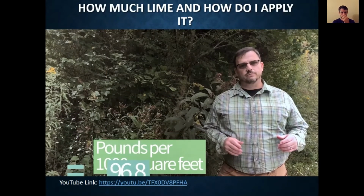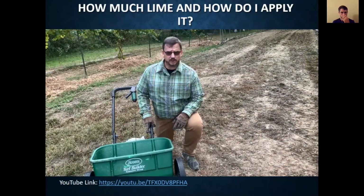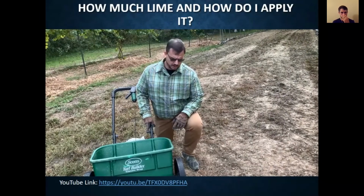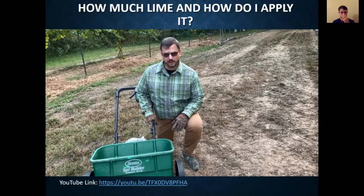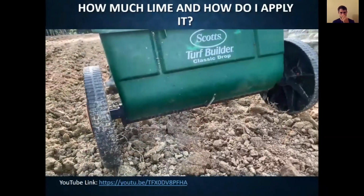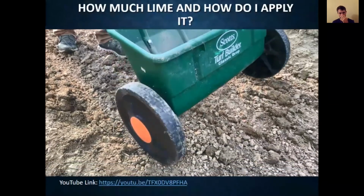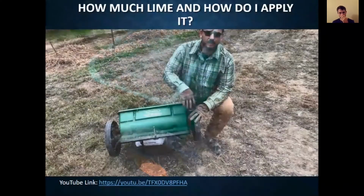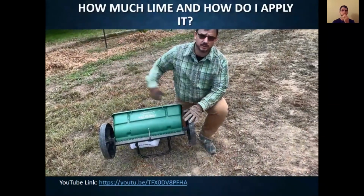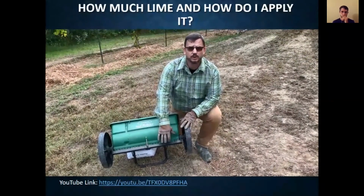per 1,000 square foot. So what we have here is called a drop spreader. There's a lot of different brands. The reason it's called a drop spreader is because as you roll along, the material drops out of the bottom straight down. Unlike a broadcast spreader that's going to spin and sling the material out to the side, this is going to apply the material directly where you want it.